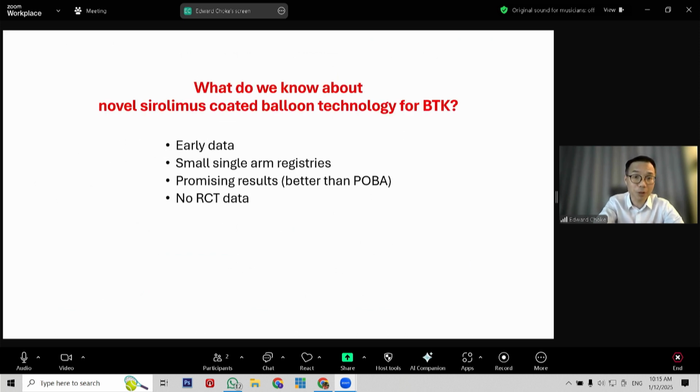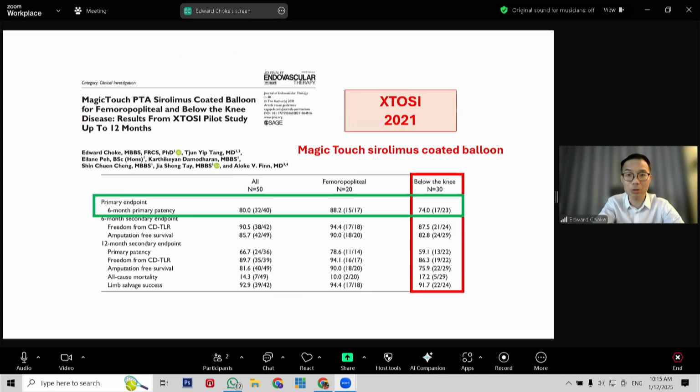So what do we know so far about sirolimus-coated balloon for BTK? It is fair to say that we just have early data from small single-arm registries at the moment. These have shown promising results. I think it is better than POBA. However, there is not any RCT data available yet. From our own EXOC trial, we published that the 6-month primary patency for below the knee was 74%.